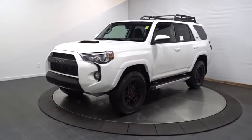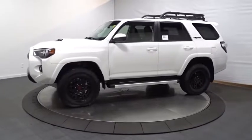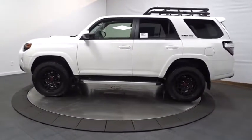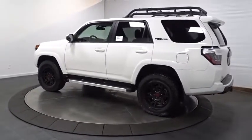2019 Toyota 4Runner. 4Runner durability is unbeatable. There are more 4Runners on the road today than any other midsize SUV. This vehicle has less than 100 miles. Here are some of this vehicle's great options.